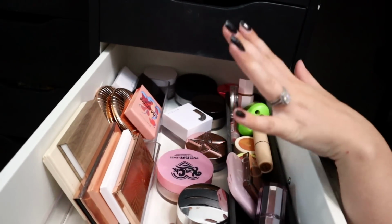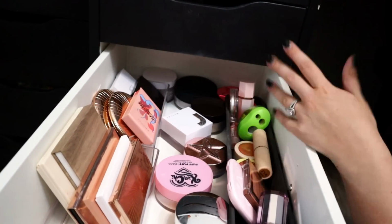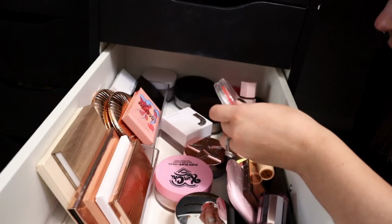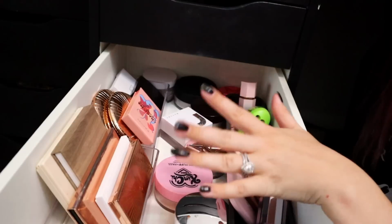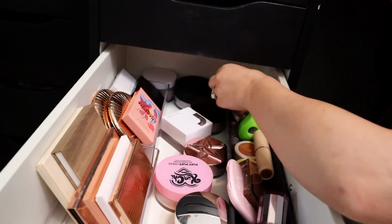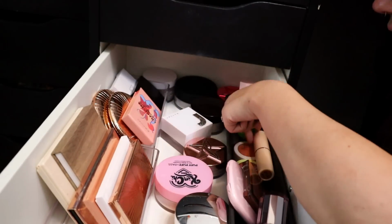It is the contours, bronzers, setting powders, and cream products drawer. Not really that much to look at here. I'm going to declutter this Milani Cheek Kiss in Euro Peach. I used it once and I don't remember if I liked it. I think it was a little bit more on the oily side, which is fine, but I don't really care for that enough to keep it. Everything else is kind of just going to stay.